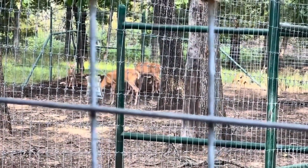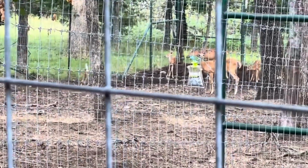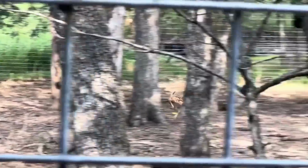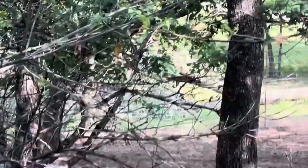Now he's gonna eat. Both of Wild Child's babies are still feeding. That may not be Wild Child's, but he was doing zoomies like crazy, and there he goes. He goes all the way to the other side, and then turns around and runs back. I don't know where he is. There he is.